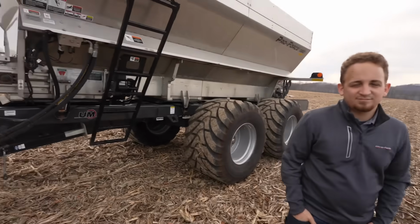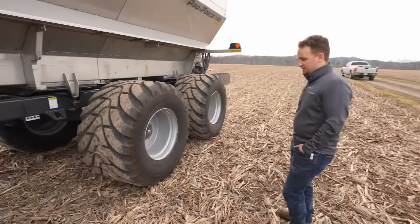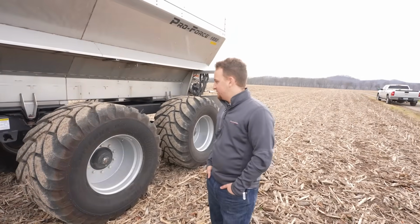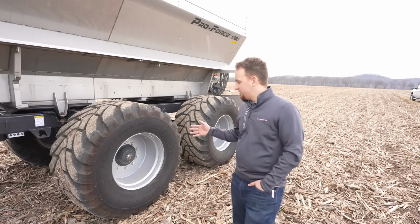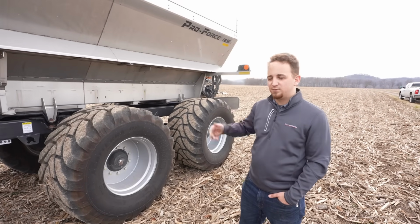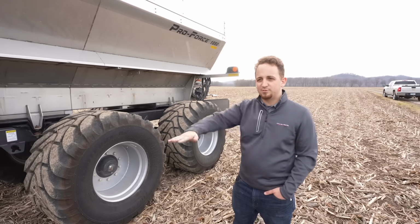Pro Forces I had seen before all had tracks, and I see this one's on tandem. Is that new, or just an option I hadn't seen before? This is our first year offering the walking tandem undercarriage, which is what you see here. It's available on the 1850 and larger pull type models, so 1850, 2250, and 2650. It is a walking beam, so we can roll over those ridges a lot more.